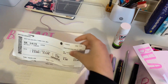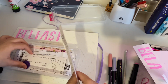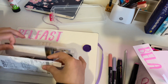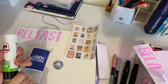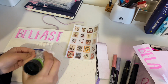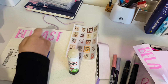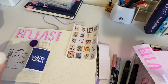Again, I'm looking through my pile of tickets that I collected. I had another ticket from the flight, so I got that, and I also have one of the wax stamps already, which I got from some package. I thought that if I make a journal with the same color palette, I will stick it down. So right now I'm sticking down my stamp. It matches the color palette, so it will look good. I didn't have a purple color wax, so I couldn't make it, and thankfully I had this one, so it was pretty nice.